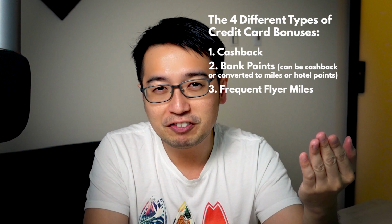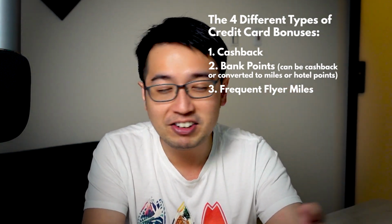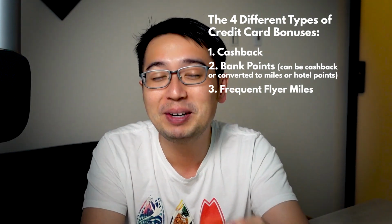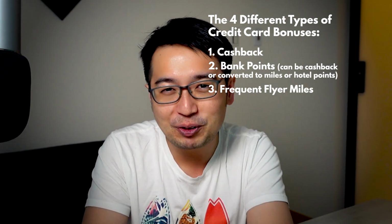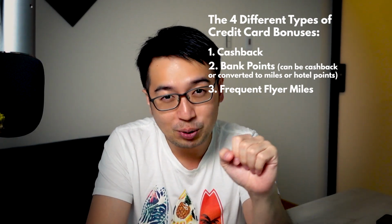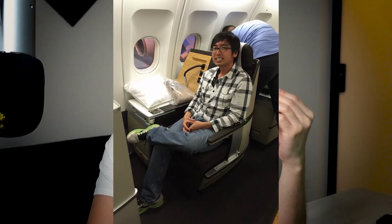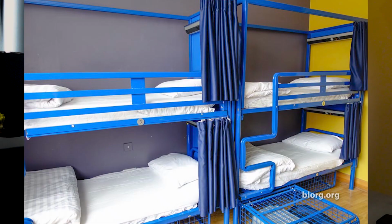Now, they all have different values. I love all of them, especially if you love traveling. I learned to love to travel because it gave me so many frequent flyer miles and hotel points. That's where you can ride in the premium classes, where you're in business class or first class, and you're staying at the nicer hotels rather than the hostels.